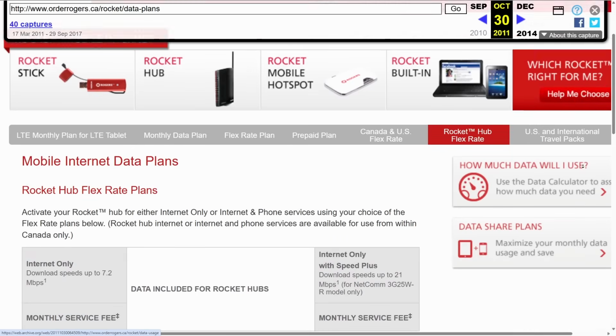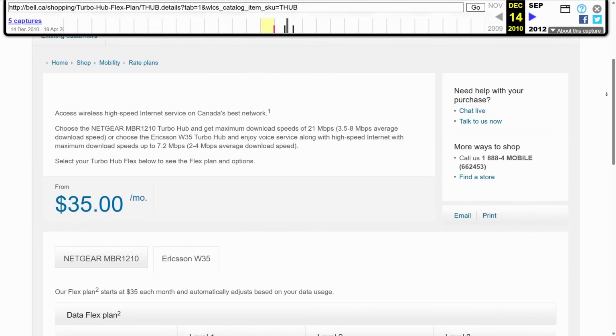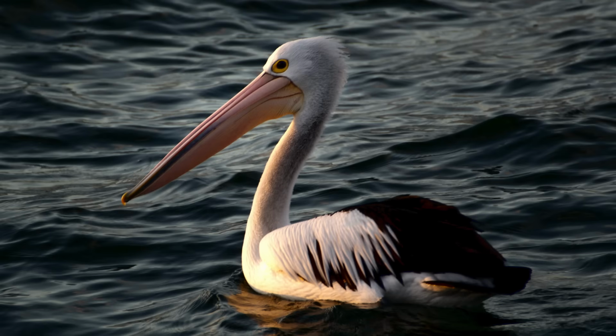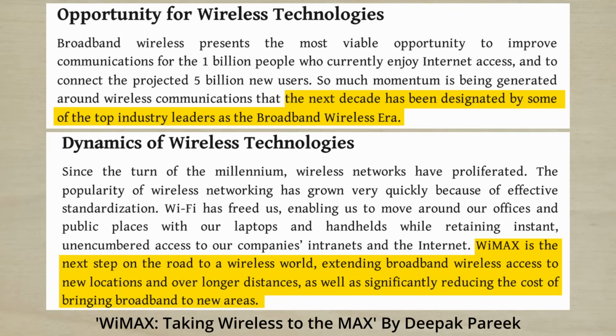I recall both Rogers and Bell here in Canada offering plans in my area which had a few levels of data, usually stopping at 10 or 15 gigabytes. Then, you would be charged about $10 to $15 per gigabyte afterwards. That led to some really large bills when somebody in your house decided to download movies or video games. So clearly, there was some demand for a wireless service that could deliver fast home and business internet, which didn't have the limitations of cellular technology at the time.